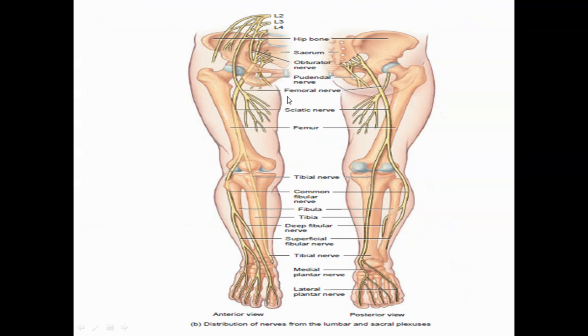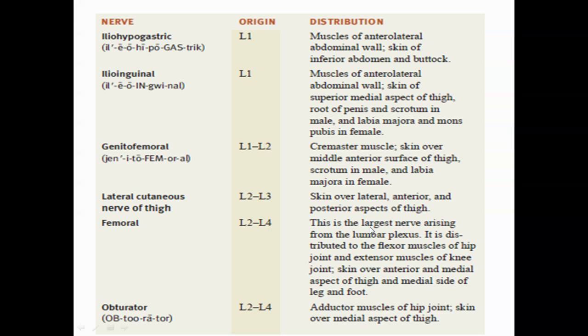You can even see the lower limbs, the hip bone, sacrum, obturator nerve, pudendal nerve, femoral nerve, sciatic nerve. The sciatic nerve, as you can see, is the longest nerve of the legs. Tibial nerve, common fibular nerve. These are the fibula, tibia, femur, superficial fibular nerve, deep fibular nerve, tibial nerve, medial plantar nerve, and the lateral plantar nerve. These are the different nerve supplies of the lumbar region. So these are the names. You can go through this.